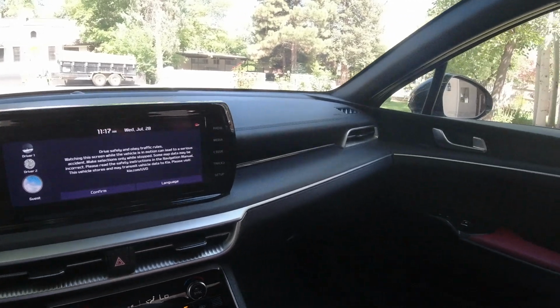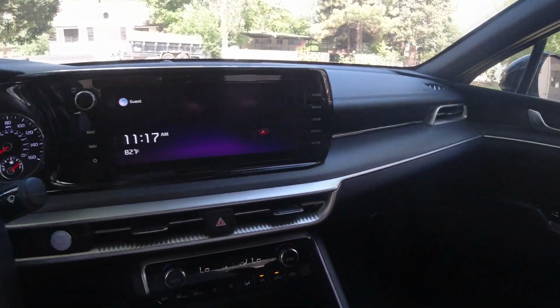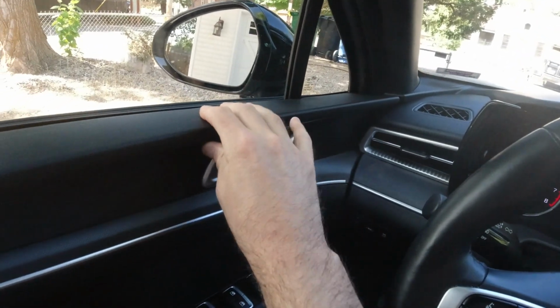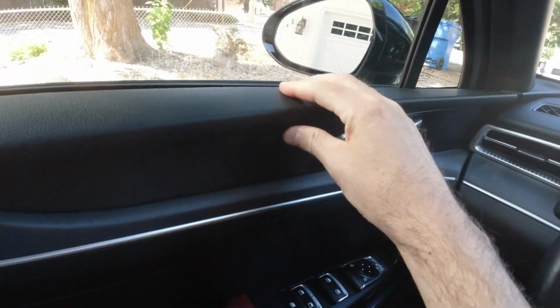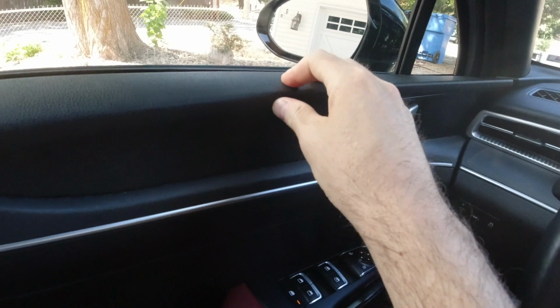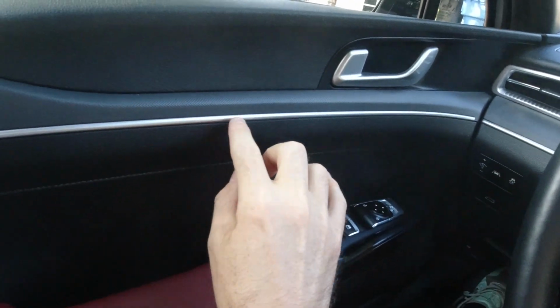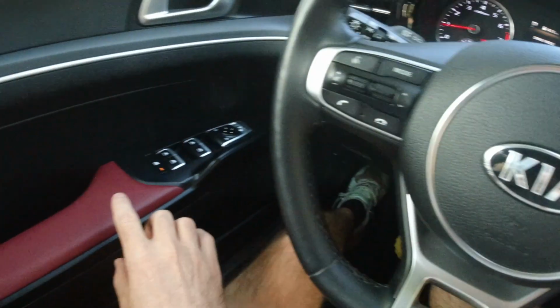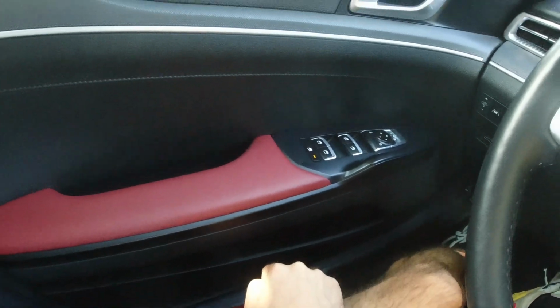So just like in all of Kia's new models, the interior here is really nice. The cabin feels pretty upscale. Materials used are pretty good. So this is kind of a harder, soft touch material, if that makes sense. And you've got aluminum strip, some pattern there, and then this one has a red interior, and some of that red makes its way over here to the door panels.